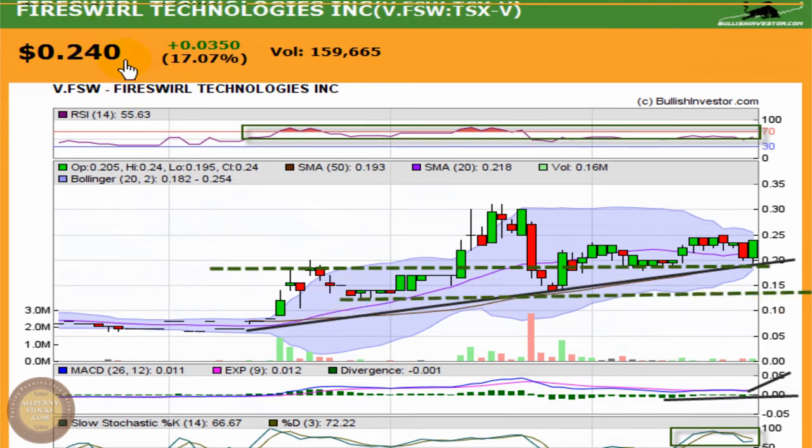Closing at 24 cents on Wednesday, that's way too far away for a stop loss. So I'd be wanting to see the stock price not drop below 19 or 20 cents. Now the resistance side of things, as I mentioned, definitely going to be some right there at 25 cents. And if that can be broken, especially if we see volume start to uptick again, I think it's got a decent shot at trying to blow through 30 cents and make a new high for this stock.